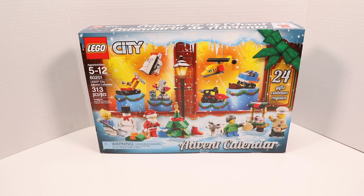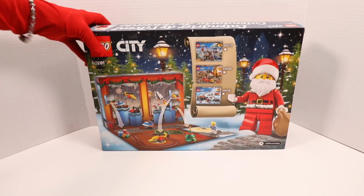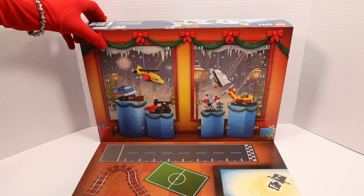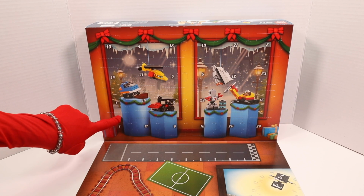I am so excited to unbox the Lego City 24 Gifts Advent Calendar. 24 gifts! Alright, so this box is really cool because there's a playground, or like the scenery of a store, that actually comes with the box. So I'm going to incorporate that into a little story that we have going after.